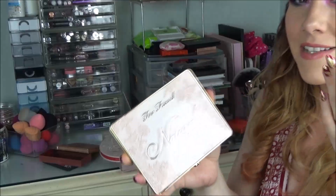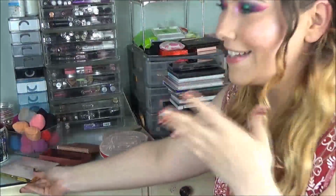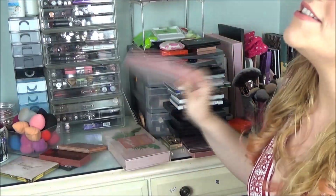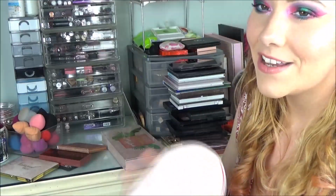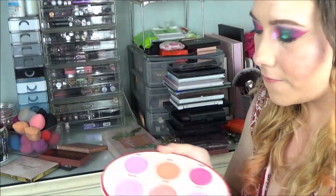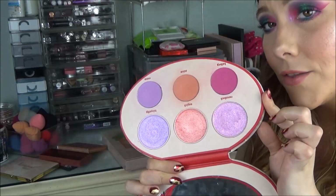Oh my gosh, some of the powder just got in my mouth and it was like, oh my god, that's so weird. It tasted sweet. And last, but certainly not least, we have my Kat Von D Fetish palette. This is the face palette she came out with last Christmas, and this is what it looks like.